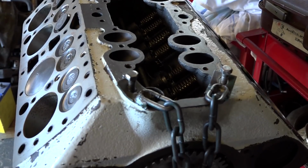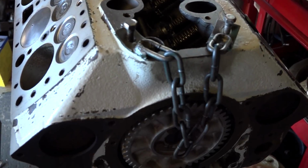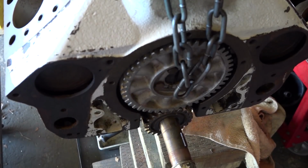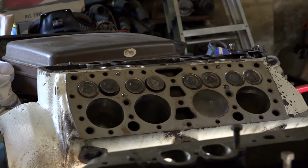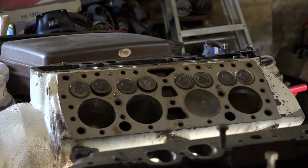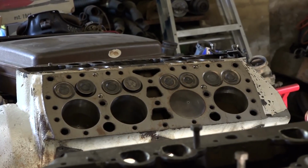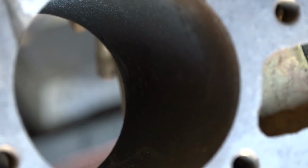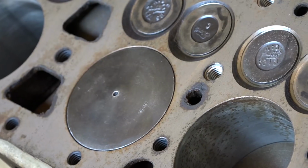But then it's a good idea to have the block acid dipped and high pressure water jet, check it for cracks, any cracks or broken studs or bad threads, have those all fixed if the block's okay, and then you can measure it all up and see what size you're going to have to machine it to, and then if you've got a good machine shop handy, take it to them and explain what you want done.